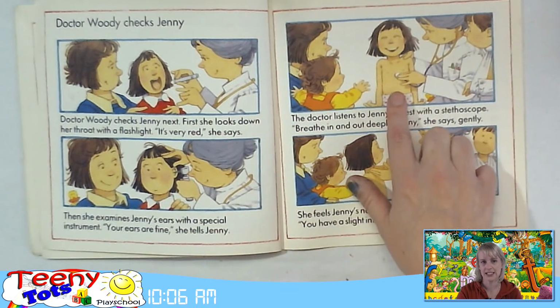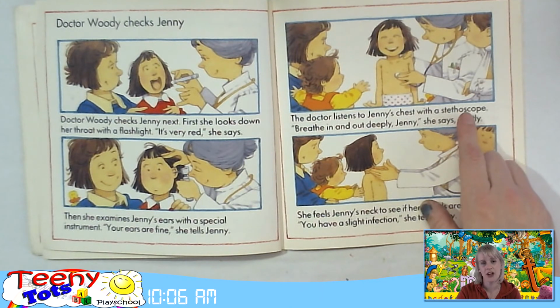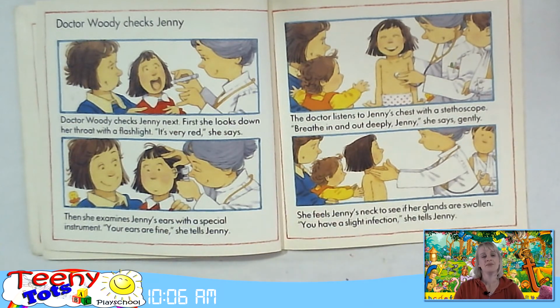The doctor listens to Jenny's chest with a stethoscope. Okay, the doctor can hear very clearly with the stethoscope. Breathe in and out. Let's do it again. Breathe in and out. She feels Jenny's neck to see if her glands are swollen.